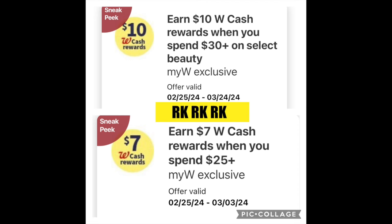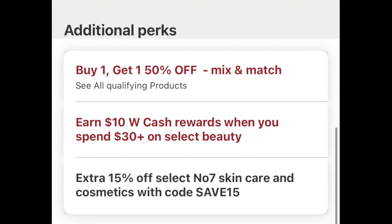Now, if you do not like the items that I'm picking out, if you look at any beauty items on the app and look below, you see the middle one where it says $10 back when you spend $30 on select beauty. Look for that specific verbiage below whatever beauty product you're looking for. And again, if you're more of a Revlon lady or if you just want to get NYX makeup, look for that below the items that you're tossing into your basket to actually get your $10 back when you spend $30.